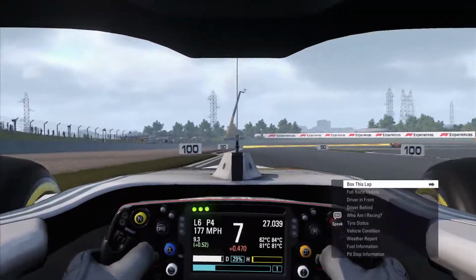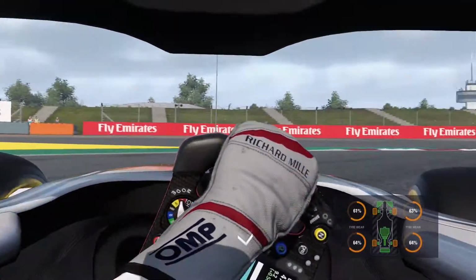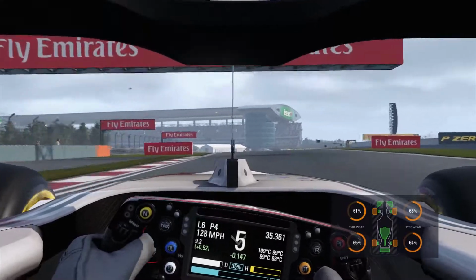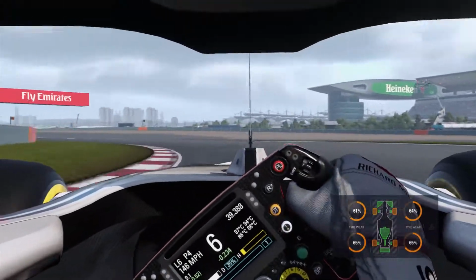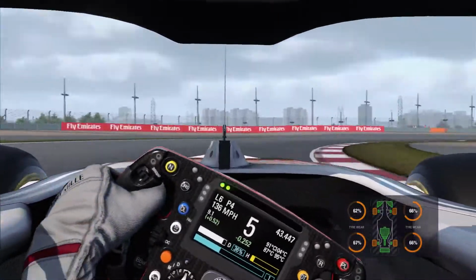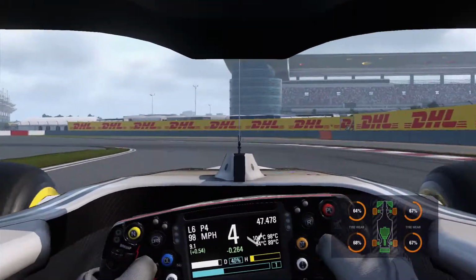Box this lap. Right, come in at the end of this lap. Tires are finally going, I think. I'm seeing much better wear. Dang it, run wide.